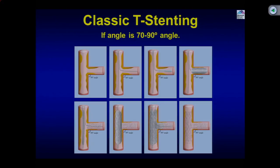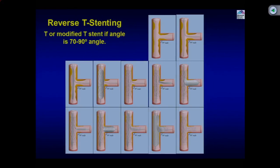Then move this one. So now it is back to this, our T stenting. Now we go to the second, the reverse T stenting, or we call it a modified T stenting, which is right here. It's basically the same: you put a stent in the main vessel, then you open your side branch, you are not happy, now you want to put a stent, so the reverse T. So you have gone into the side branch and then put a stent there.